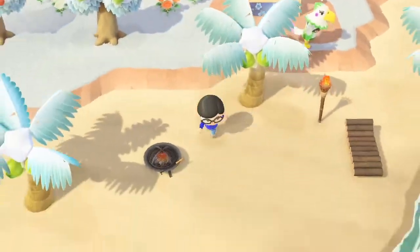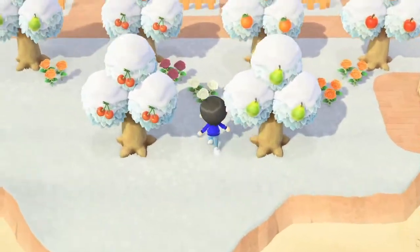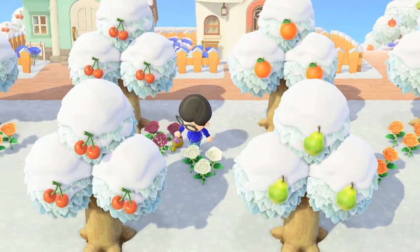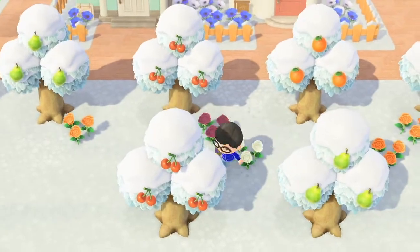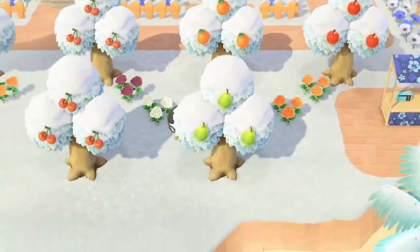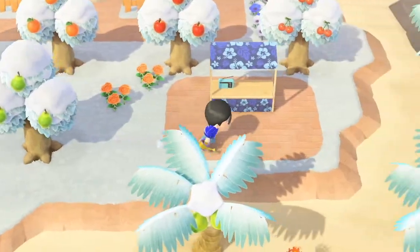By the way, I have actually been redecorating and got to a level 5 town again. Still working on the blue roses though. This is quite the procedure. So right now I'm trying to get a purple rose from these two to use with this orange rose from these two orange roses to try to get something else. So yeah, it's quite the procedure.